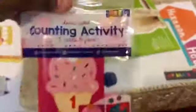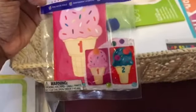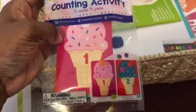I thought this was a really cute counting activity. So for each card, they have to actually place the, I guess those pom-poms are supposed to be sprinkles, or candy on the ice cream cone. Too cute.